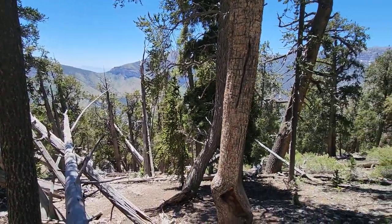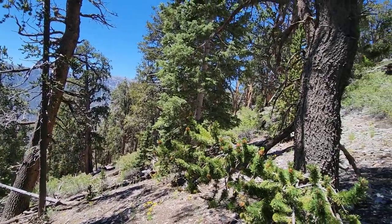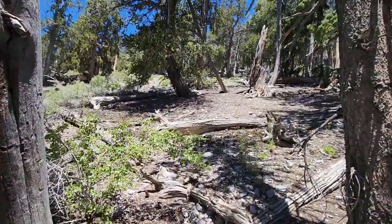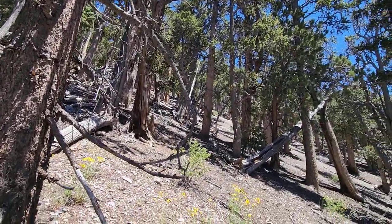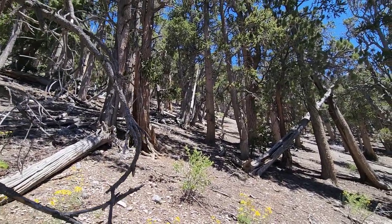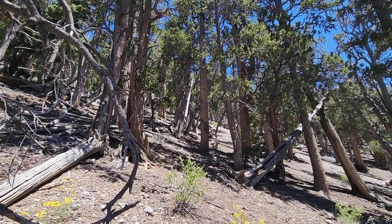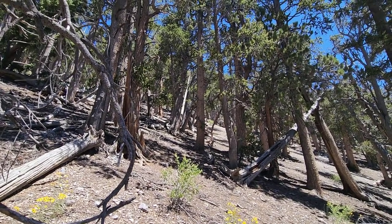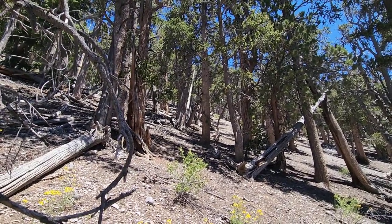And then looking around, very nice forest to be walking through. The incline isn't too bad, and it looks like I've got at least 200 feet ahead with no obstacles. That's 200 feet elevation gain, which would put me within 200 feet of the elevation of Fletcher Peak. So who knows? I think we might just land on it and be surprised to be there.